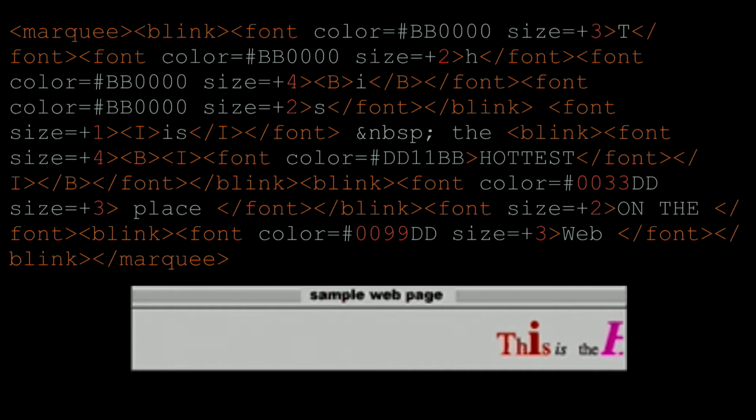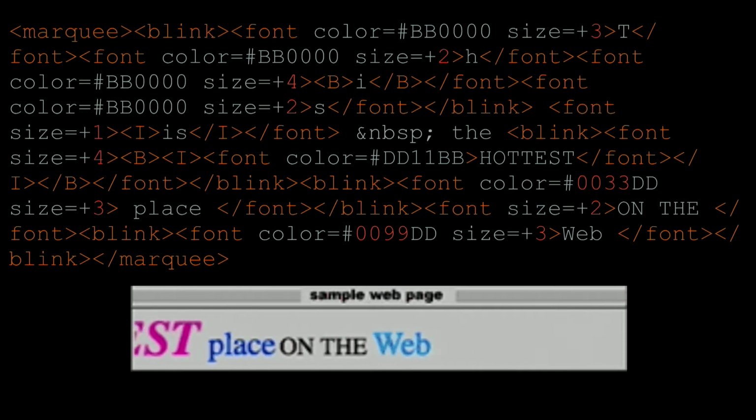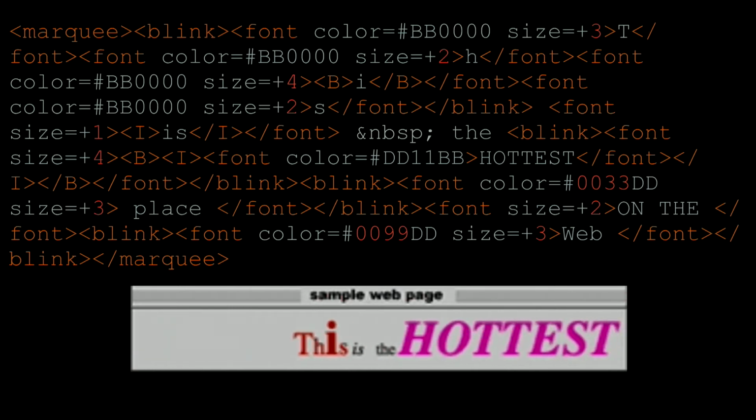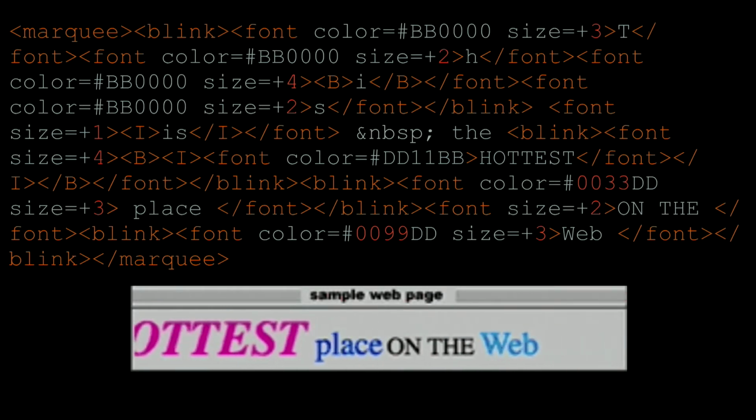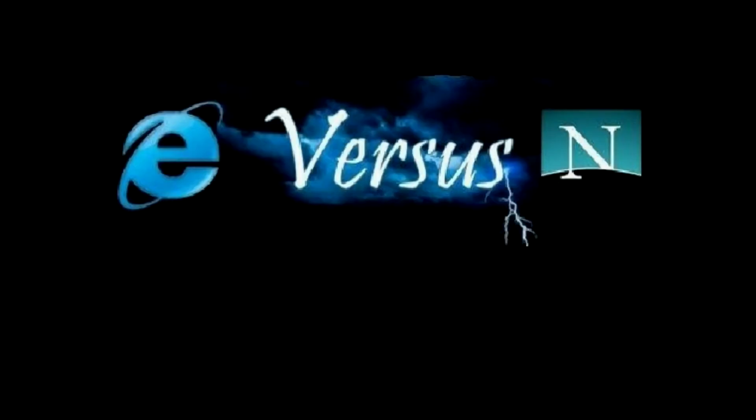See, in those days, Netscape and Internet Explorer didn't just compete on user interface features. They each added their own non-standard HTML elements and other features. IE had Marquee. Netscape had Blink. Our lives were enriched. Competition had fostered such innovation. No, folks, it was terrible.